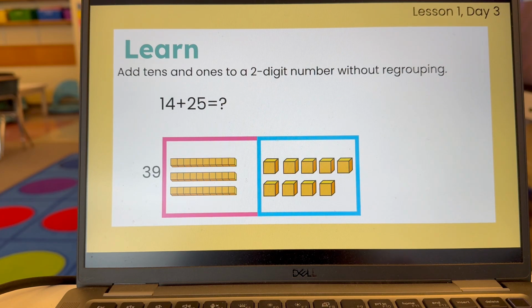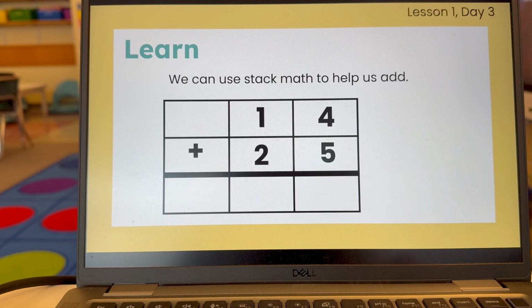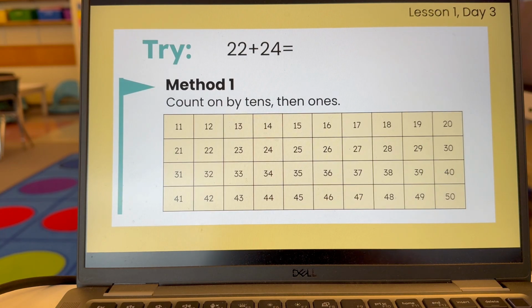And then when we've done this the 3 ways, and I've showed them this, I'm like, look, we got it with cubes. We got it with a number chart. We got to 39. And we got there using stack math. These are all the different ways we can solve these problems. And then we try it ourselves, right?